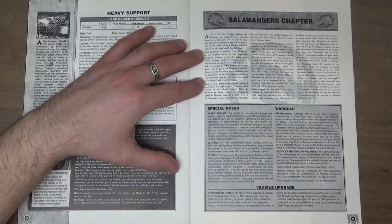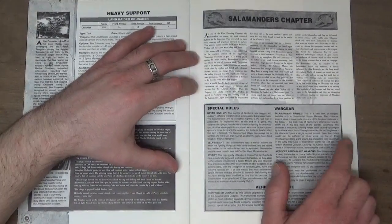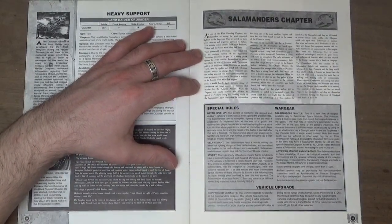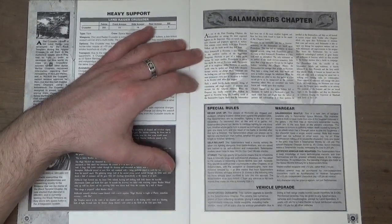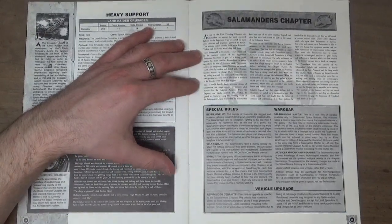Special characters: Chaplain Xavier, Codex Space Marines, wears a Salamander's Mantle, increasing his cost to 200 points. Right, so they included a Salamander special character in Codex Space Marines, and now they're just saying you have to add this to him if you have him in your army. Okay. Like a little bolt-on war gear piece. Bolt-on rules-wise, I mean, not physically bolted to its body.